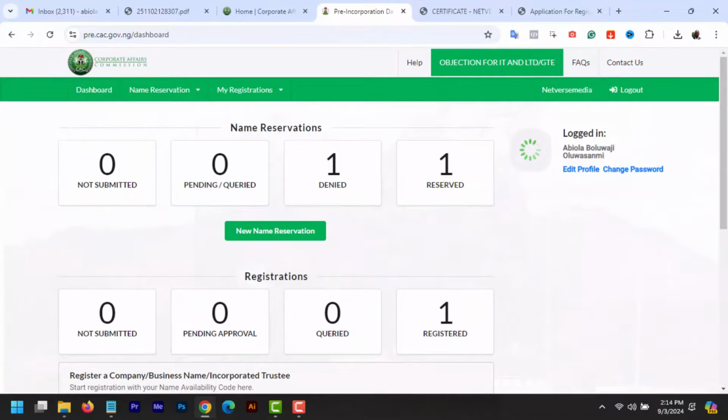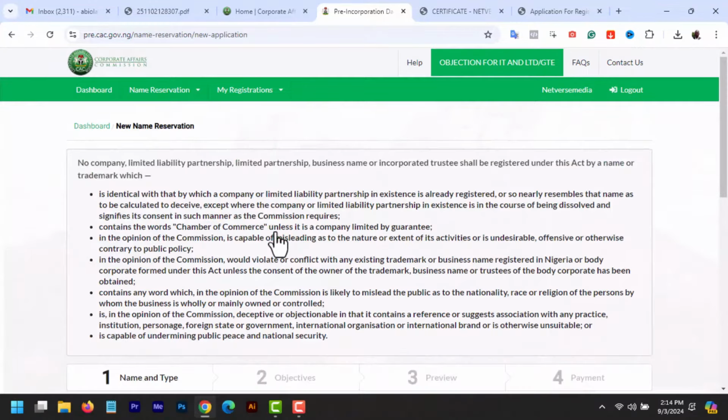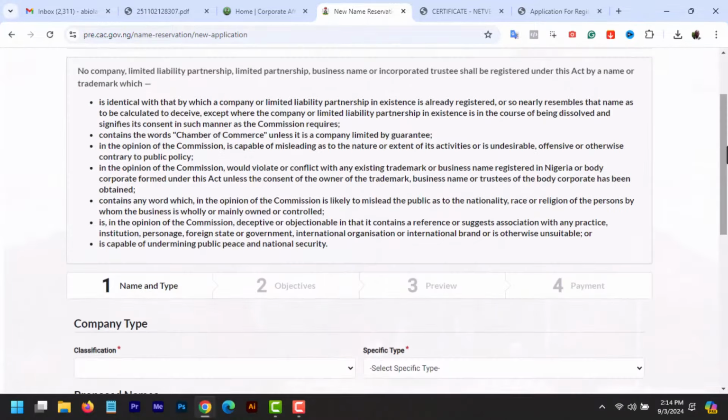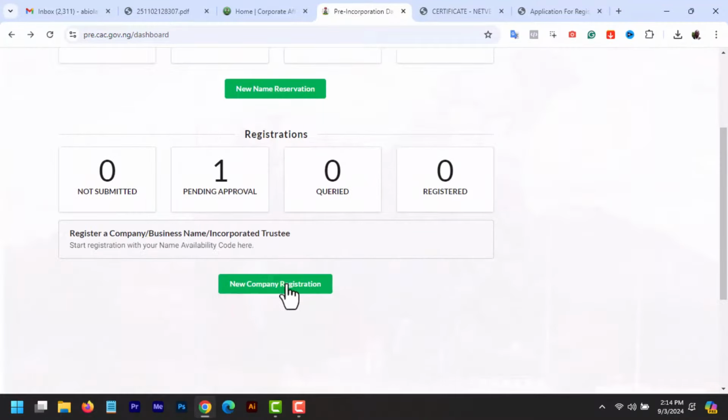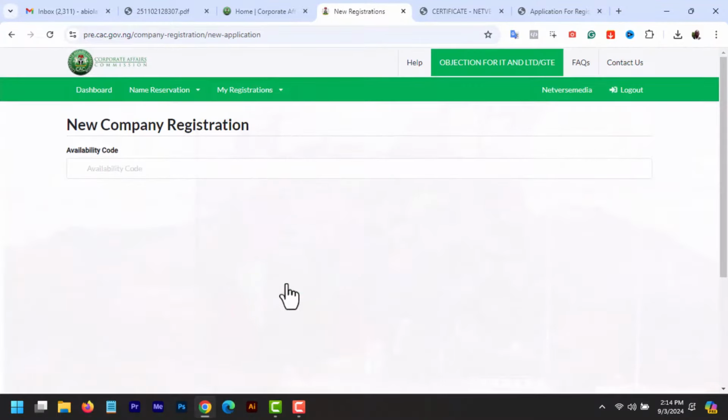So if you need to register another name, click on name reservation to start a new business name registration and then go through the process. You can register as many names as possible. To register other business types, it's the same process, but you need to fill more pages, add details of your major shareholders or partners, upload some additional documents, and you need to pay some additional fees like stamp duty and filing fees and so on.